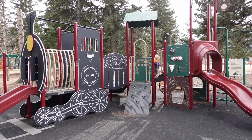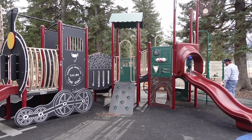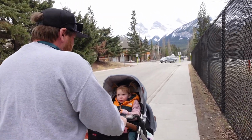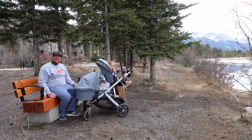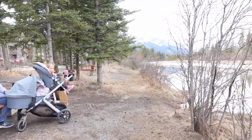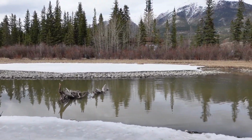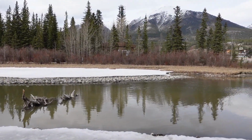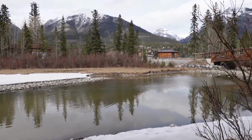Another day and another stop at the playground. Kind of become the rhythm of our day here. Just walking home along Policeman's Creek here. There's a couple of ducks hanging out in the water, so we stopped to watch them for a moment. And then we'll head back.